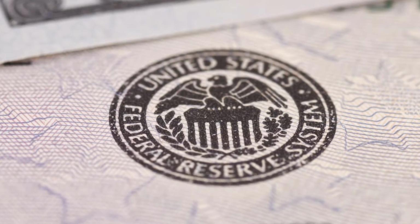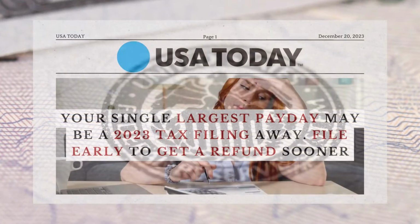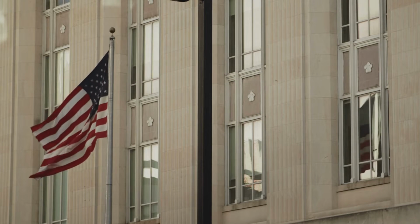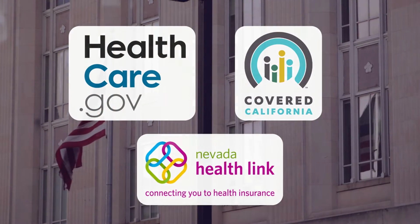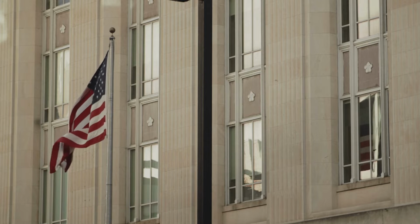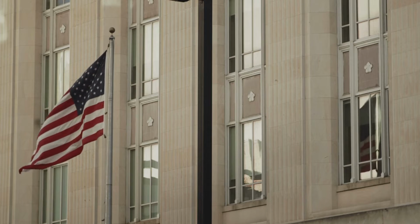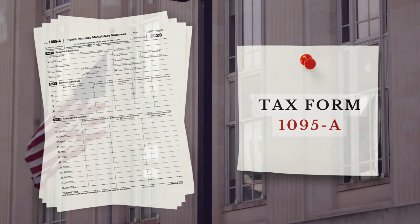Now that we are in the new year, and the holidays and New Year's festivities are over with, if you had coverage in 2023 through a health exchange, so that could be Obamacare or healthcare.gov, or if you're here in California, Covered California, really whatever iteration of it you had, if you got health insurance through an exchange, you're going to get a form 1095-A that you will need to use to do your taxes this April, if you're a procrastinator like me.